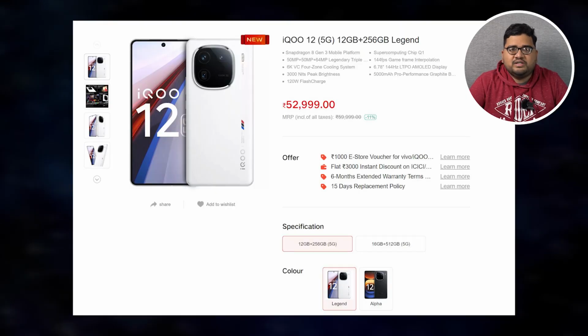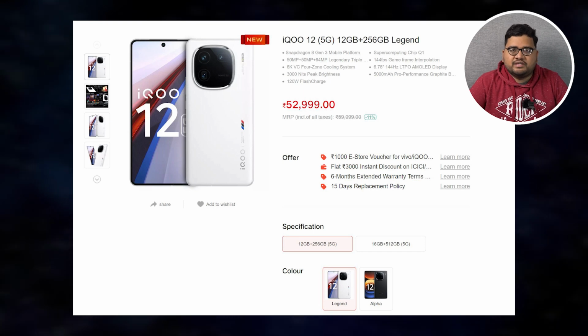Hi there guys, I'm Nikhil from GreedyTech, and in this video, I'll be unboxing and doing a hands-on review of the iQOO 12. Base variant is priced at 53,000 rupees for 12GB of RAM and 256GB of storage.